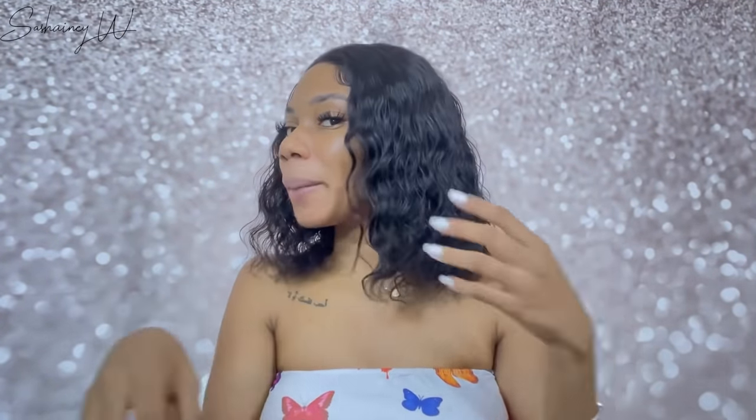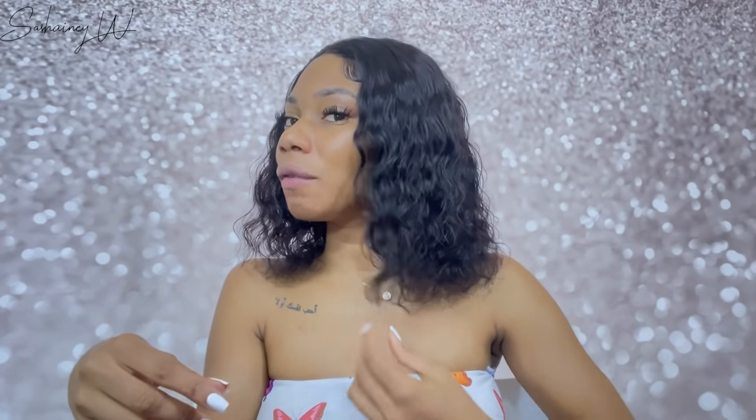As you can see the curl pattern, I love how bouncy the curls are. The only issue is I wish this was probably a little bit thicker because it's so thin. I try my best not to wet it too much. But otherwise, I'm in love with this hair. It is super, super soft. Listen, it is really, really soft.